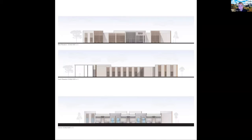Here are some elevations and sections. You can see the courtyards I was talking about. And you can see all the exam rooms. They have a view toward the outside, and there's also natural light coming in. And the wood facade is very noticeable here on this building too, as we use it throughout the entire project.